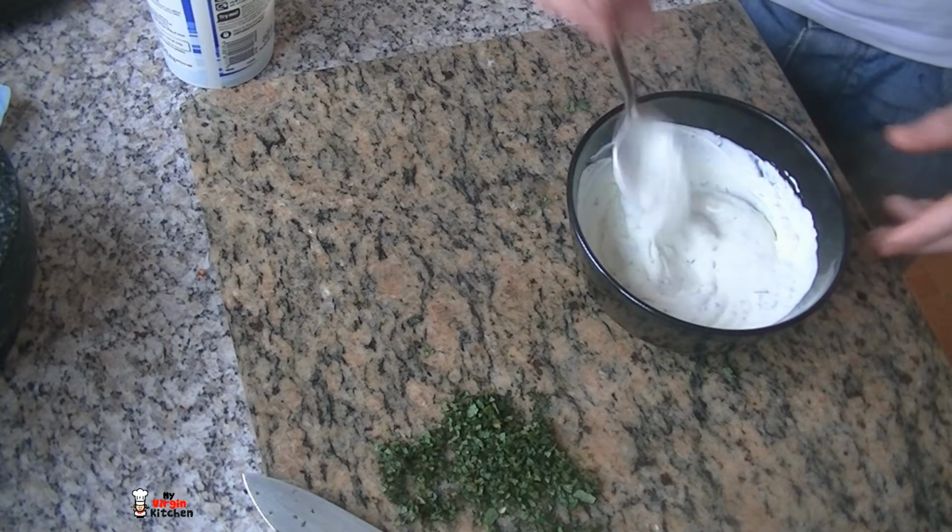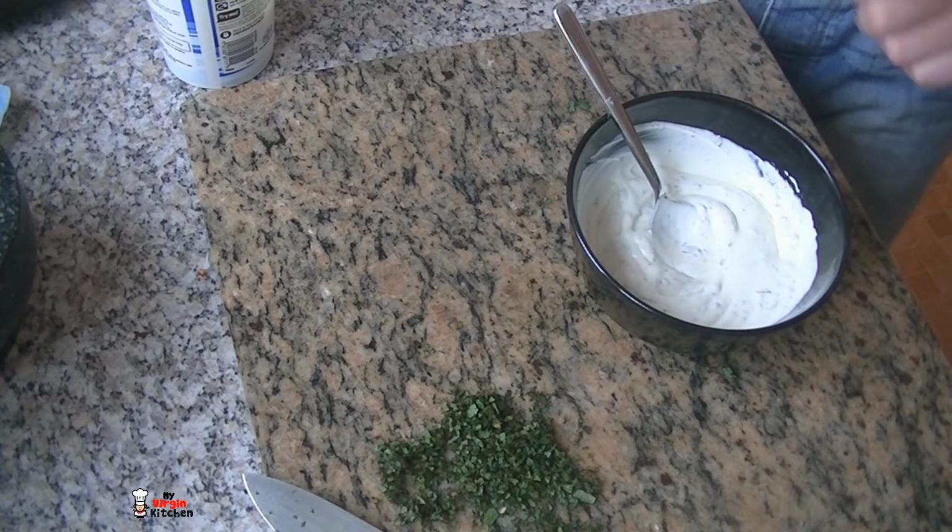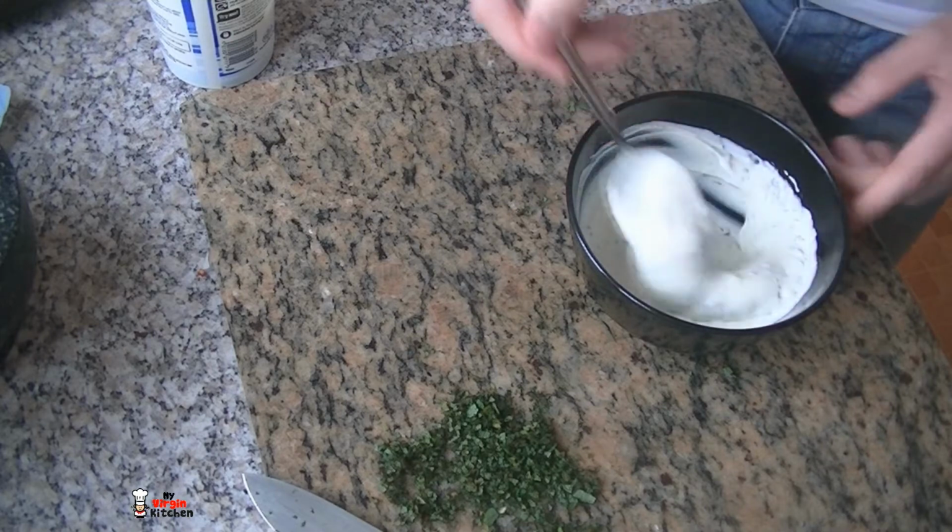So there's no seasoning then? No, we won't need any seasoning. There's a lot of flavour in the kebabs, so that should be ready to go.